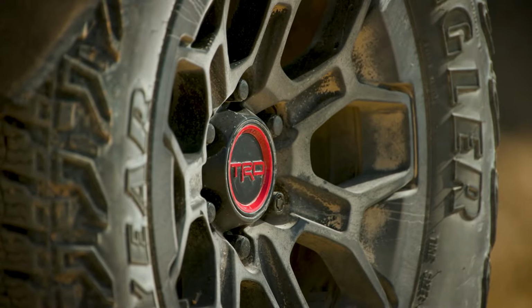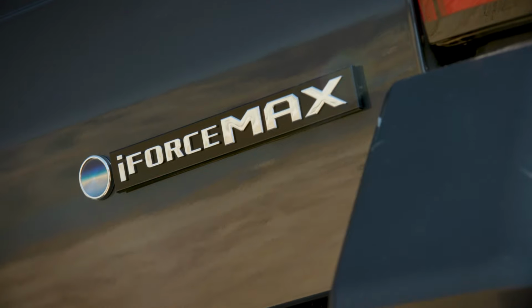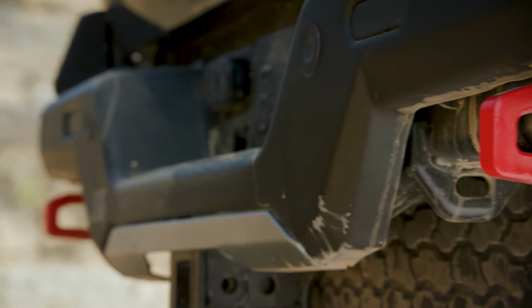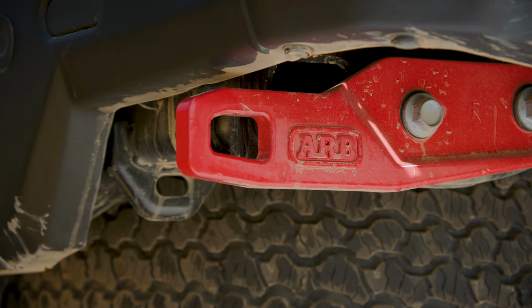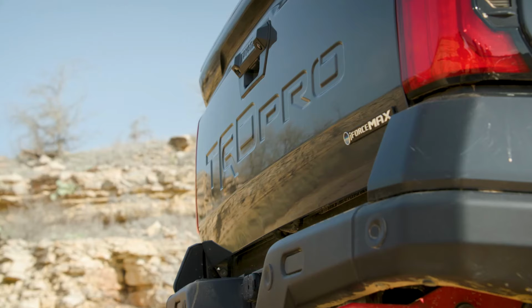While it costs extra, blind spot monitoring and rear cross traffic alert are also available. Standard features include forward collision warning and automated emergency braking, lane departure warning and lane keeping assist, and adaptive cruise control.